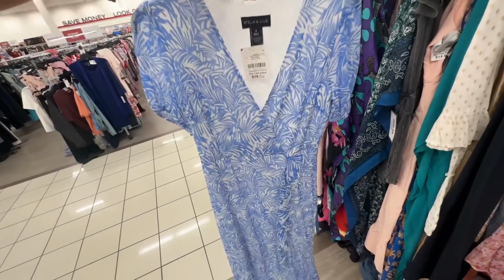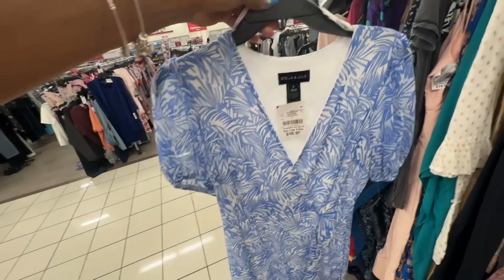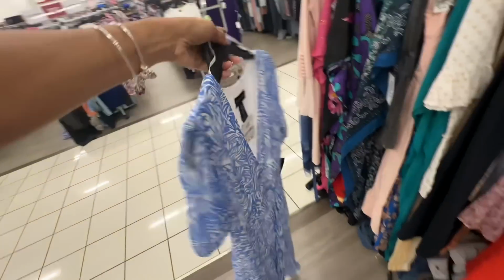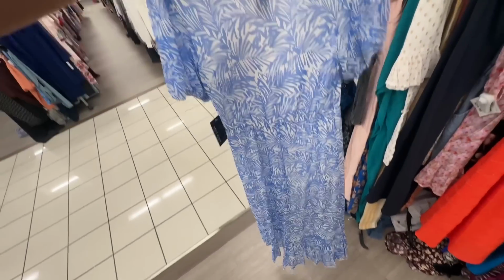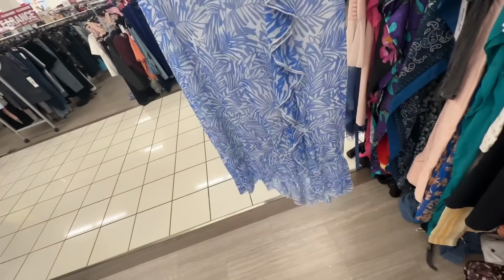Oh, this is a beautiful blue and white dress. It's a mesh material, but it's lined. Stella and Julia, $17. And it's one tier at the bottom with frills.